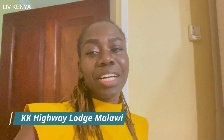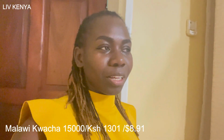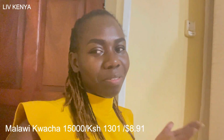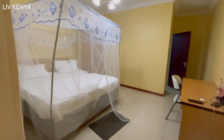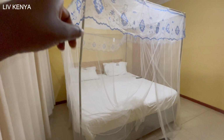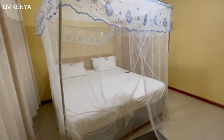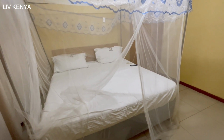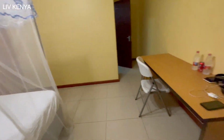So this place is called KK Highway Lodge, and we paid 15,000 Malawian kwacha. It's an estimate of around 1,500 Kenyan shillings. So this is a brief tour of the room. This is how the room looks. There's a bed and the net. We're next to Lake Malawi, so you expect that there are so many insects around.